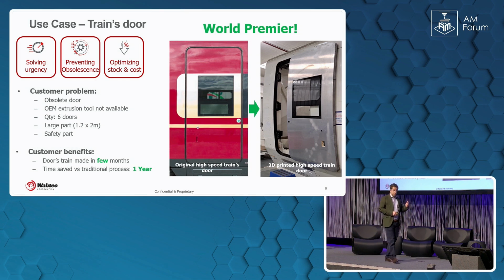So we have tried with engineering to solve this issue by making a kit of parts able to produce, in the end, finally, the doors. Of course, we did not print all the plates, but we are finding a way to print all the profiles, because each customer has a different profile. You see, the trains are not the same. You have different configurations, and additive manufacturing can be a game changer for us.